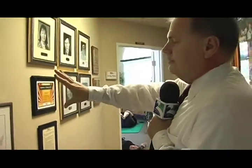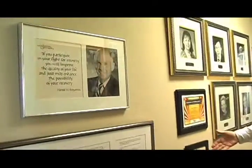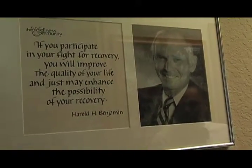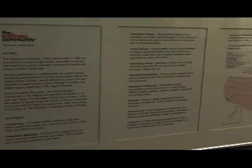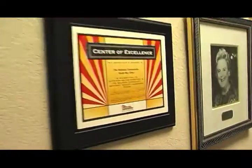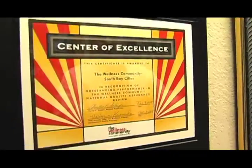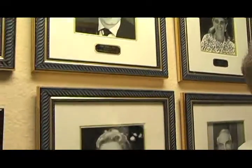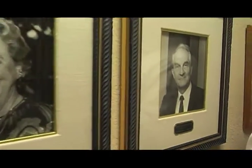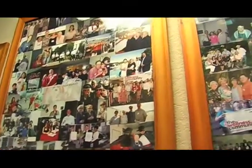And then as we proceed towards the living room, we have Harold again. We have our Center of Excellence Award, where our wellness community was recognized as the number one or best rated community in the country. We also have the founders of the wellness community. These 5 people made it happen in 1987, and they continue to be involved in our program and services. And behind us, we celebrated 20 years, and in the process of recognizing it, we put together a collage from 1987 all the way till 2007, a myriad of people who have made a difference.